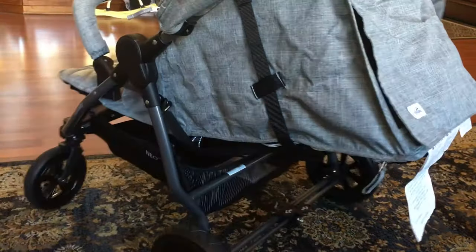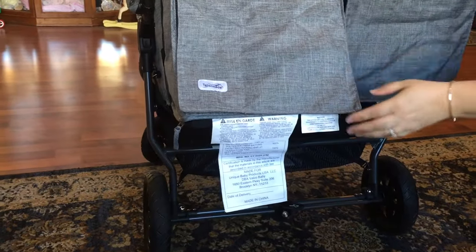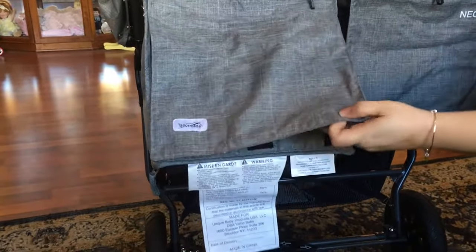Let me go ahead and turn it around so you can see what this will look like from back here. So when your child is sleeping, you do have the option to roll up.